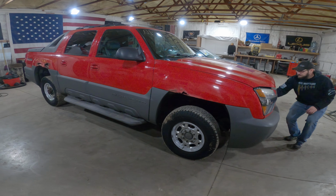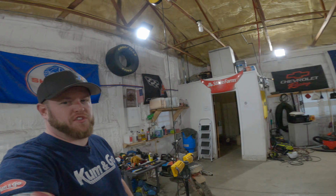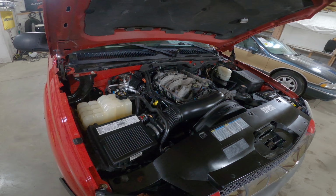This bad boy is rusty but trusty, so we're gonna have a ton of good moldings left for sale on it. In the meantime, Andy got the hood open for us so we can take a look at that 8.1 liter.